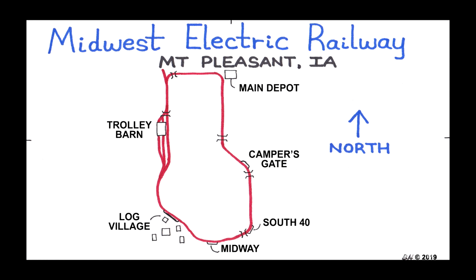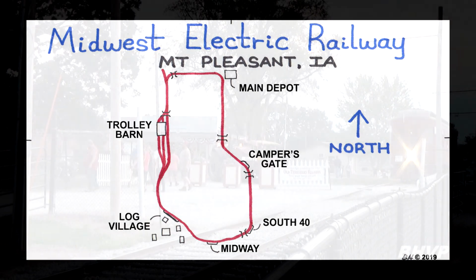Walking through the museum buildings to the other side, we've made it to Old Threshers' other railroad attraction, the Midwest Electric Railway. Midwest Electric is a standard gauge trolley line first operating in 1971, circling the Old Threshers campgrounds with a main depot near the museums and 5 other stops. If you're camping at the reunion, it's a great way to get from the main Old Threshers grounds back to your site, using the many convenient stops in the campgrounds, and the trolleys also take visitors to the log village on the south end of the line.